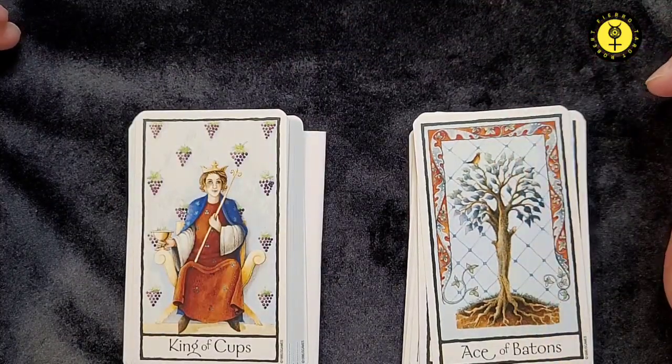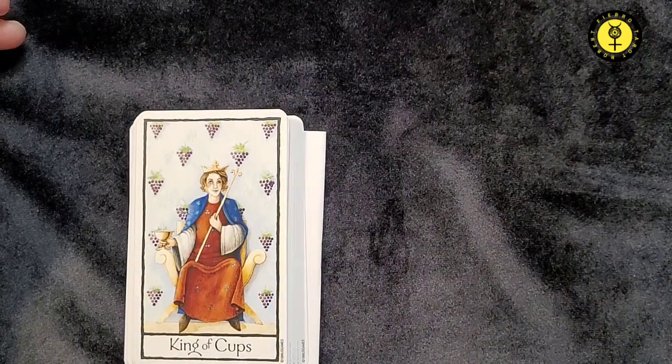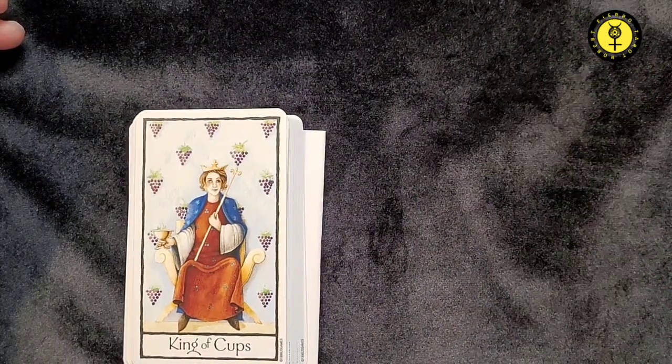The Ace and the King of Cups. Let's put these aside.